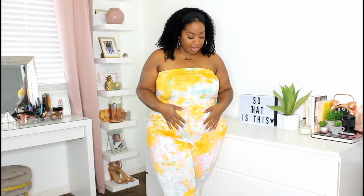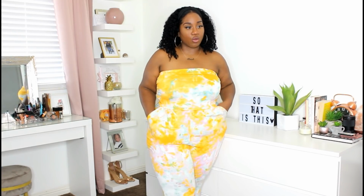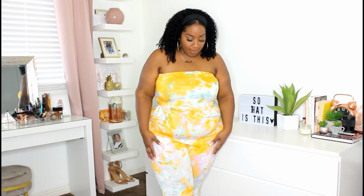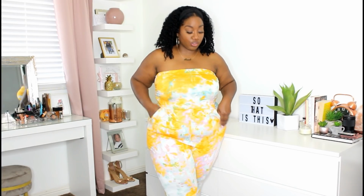Okay, you guys, so this next piece is a cute little jumpsuit. This is definitely screaming spring, screaming summertime. It's in this really cute yellow pastel type color with a tie-dye thing going on. I like that the legs are tapered. They're pretty much like a skinny leg. And what I like the most about this is the material. Oh my goodness, it feels just like the candy cane dress or the multicolored dress. When I say that the material is buttery soft, it is buttery soft. It is super, super soft.